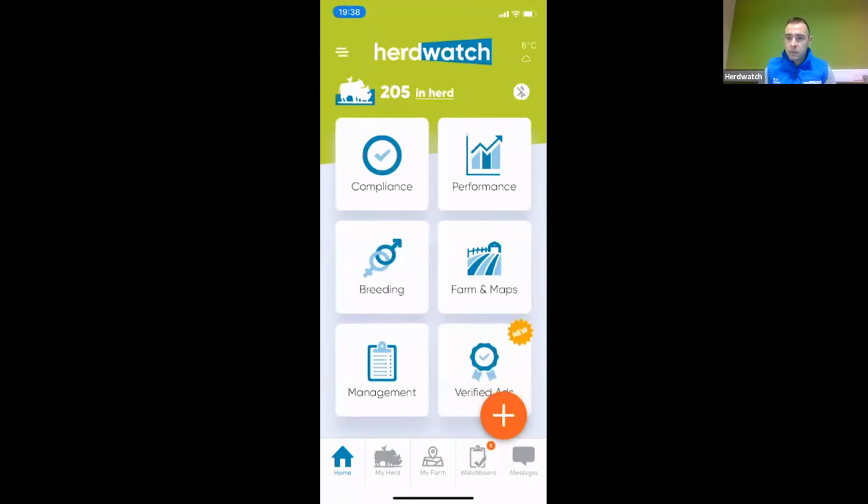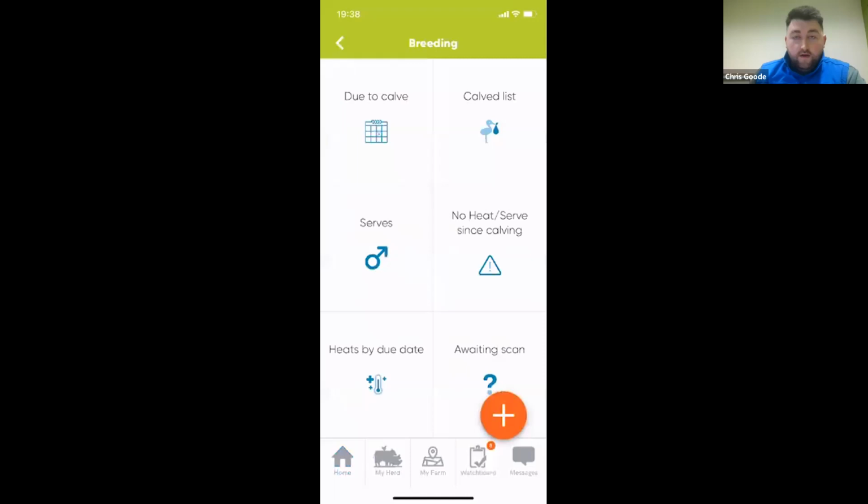Yeah, no problem. But I suppose a big help when it comes to calf registration is the background work that you've done beforehand with recording your breeding records. If you go in here to the breeding section, when your serves are recorded throughout the previous year and your scan results are recorded into Herdwatch, that information is stored and it's linked against the dam. So when it comes to calving, it makes the registration an awful lot easier when the latest serve or the latest breeding event will come against it.